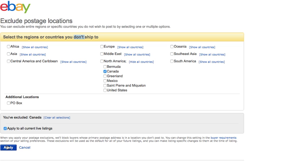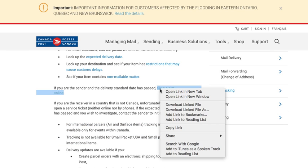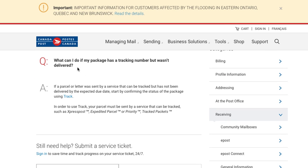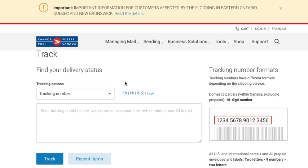Basically, they don't care. Even if you go to their website, you'll notice there are options like filing a claim. If you click this window here, it says, what can I do if my package has a tracking number but wasn't delivered? The first thing you can do is use their track service. Just for privacy reasons with the customer, I'm not going to put the actual tracking number in here. But it was not able to track the item.